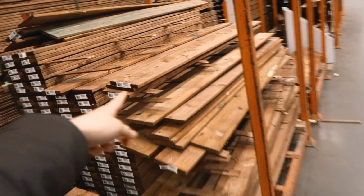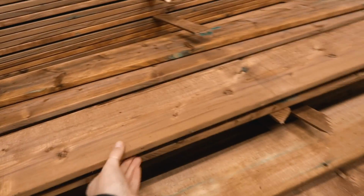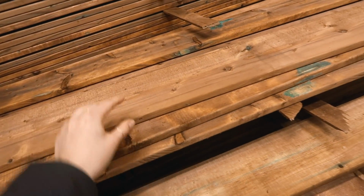But this is what your pressure treated wood looks like. And you're only gonna wanna use this outside because it does have some chemicals in it, which aren't so good for us.